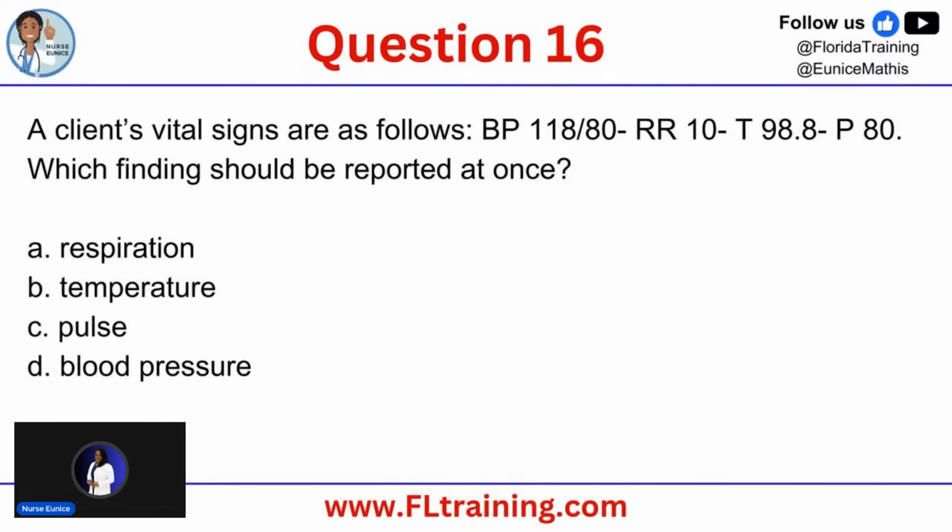Question 16. We have some vital signs. The blood pressure is 118/80. The respiratory rate is 10. The temperature is 98.8 degrees Fahrenheit. And the pulse is 80. Which of those vital signs should be reported? Is it respiration, temperature, pulse, or blood pressure?